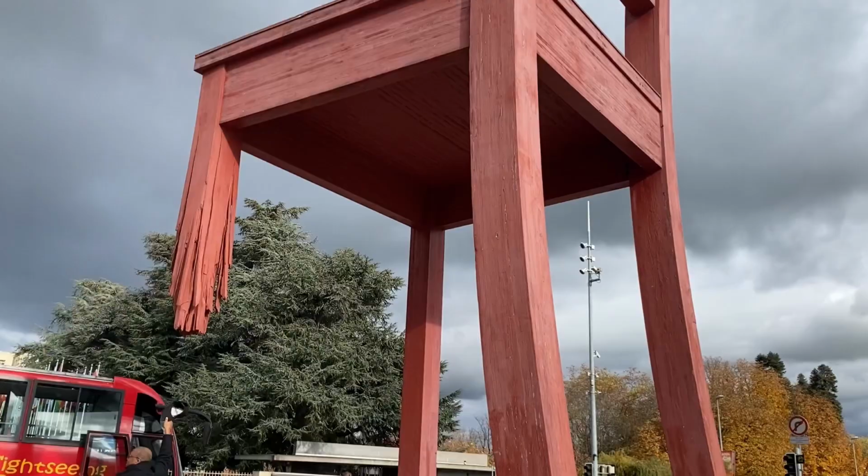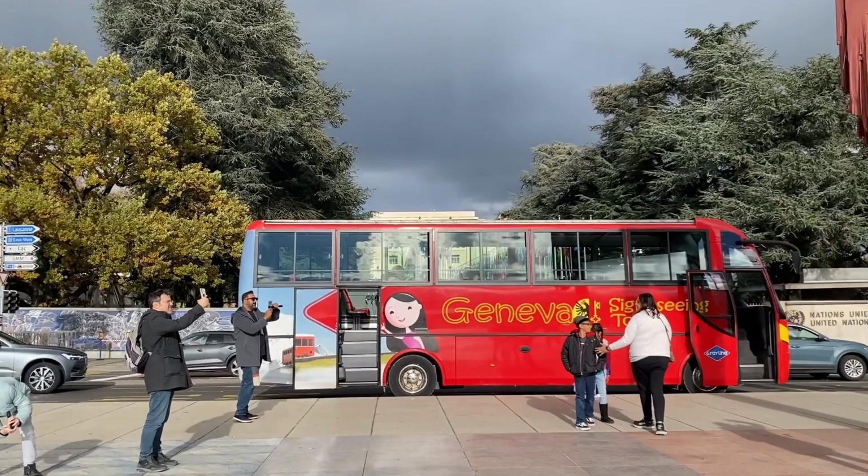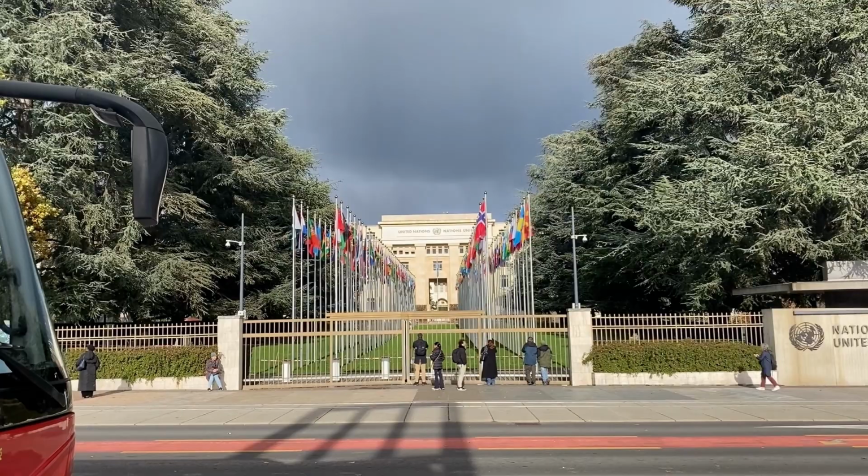Again, nice little tour that we're getting to experience, you know, not super in-depth, thrilling, etc., but certainly a nice overview of Geneva, and I'm glad I'm doing it, especially because it's included with my pass. One more peek across the street, UN building. Nice to see here, and yeah, I'm glad we stopped off for it.